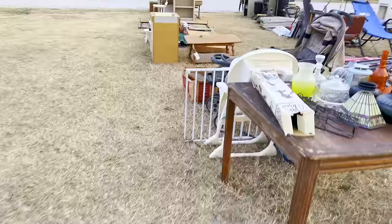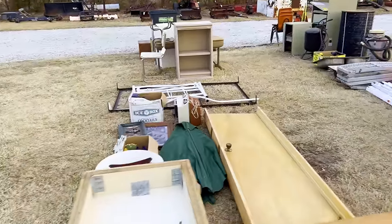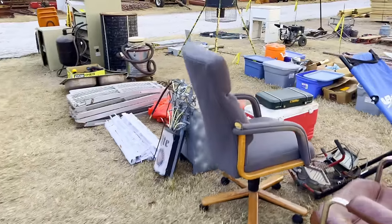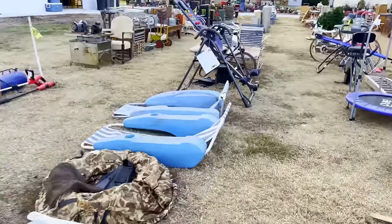A lot of this stuff, though, there's so much stuff and there'll be so many rings going on that it'll be hard for everybody to be everywhere at once. And so that's why dealers miss out on deals and other dealers can get some pretty good deals. And watch, there's only a few things that I want.